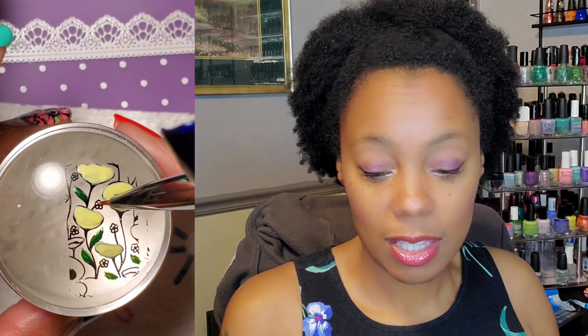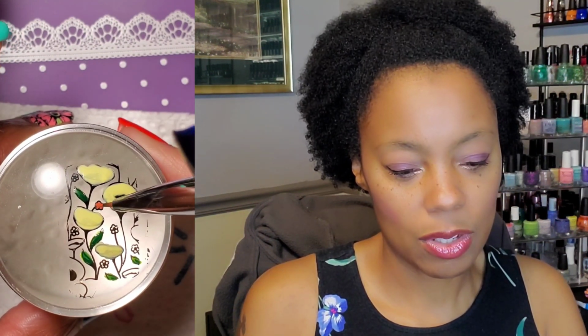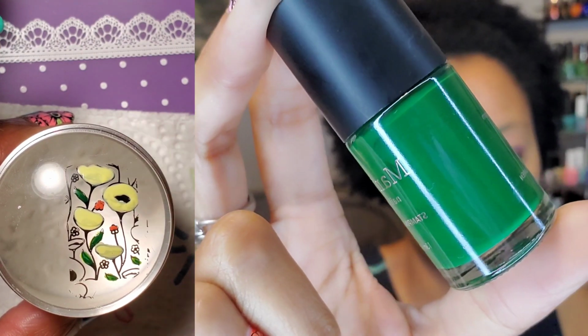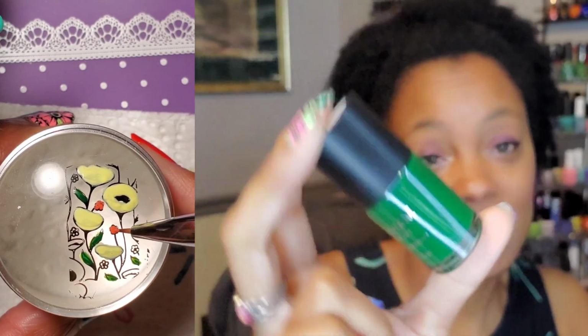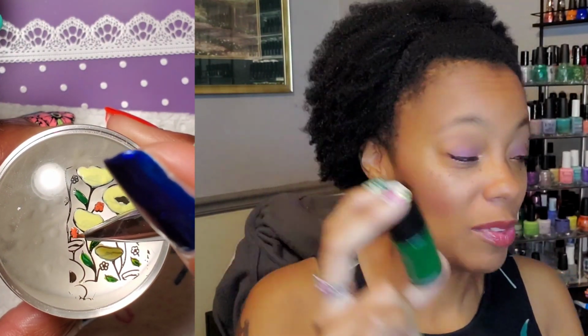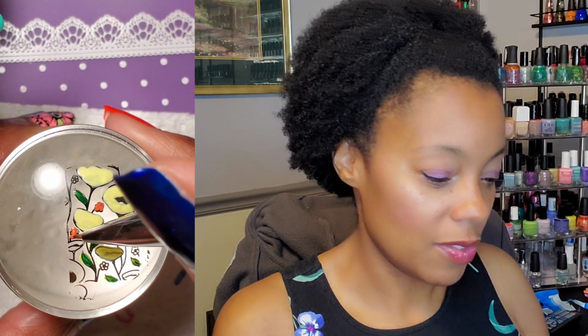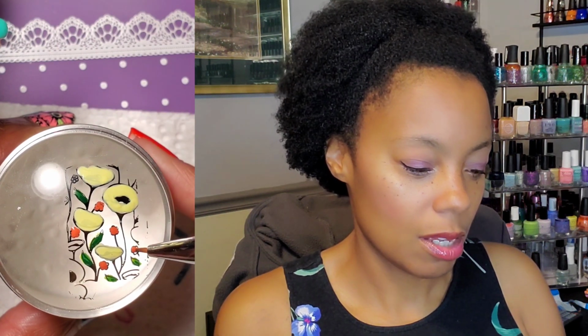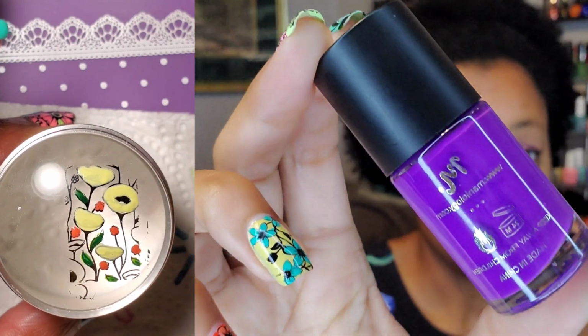did the little green leaves in this one, which is Garden Gnome, which is kind of your basic grassy, dark grassy, maybe Christmas tree green. But I thought this was perfect for the leaves. And then on this one, on my Cindy hand, we did the teeny tiny flowers in Littlefoot, which is a purple cream, which is really pretty.